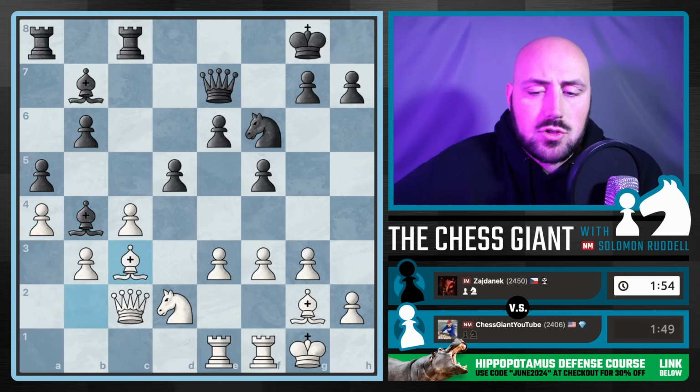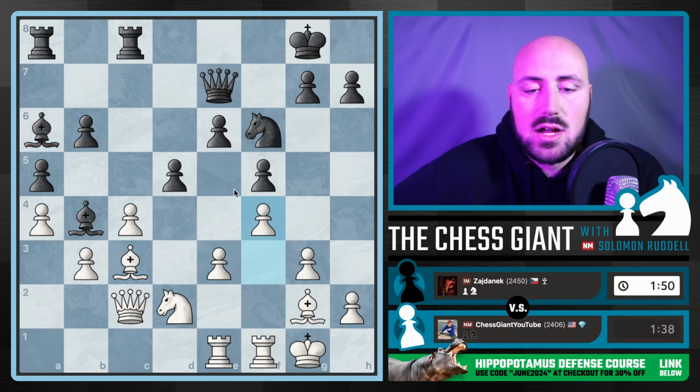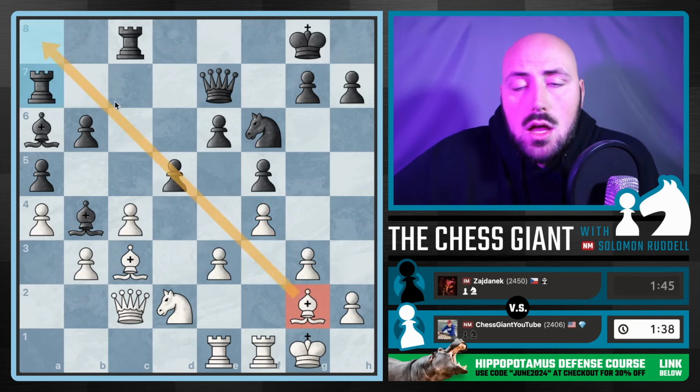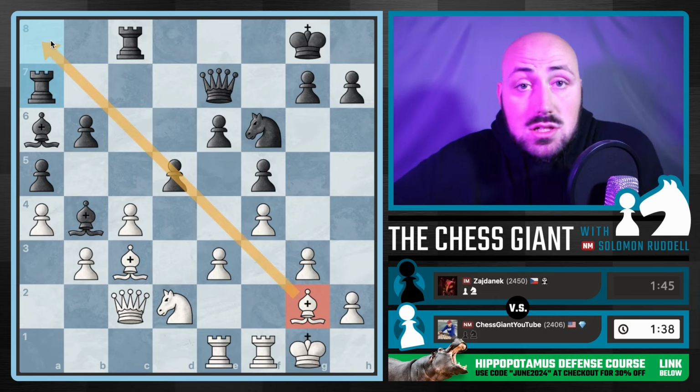Bishop b4, I offer up a trade. Play f4, right? Trying to make some space here, trying to eye that e5 square and give my knight some flexibility as well. Of course, rook a7 is played. Another idea behind f4 is the fact that the black rook on a8 was targeted. So that's something that black has to think about.